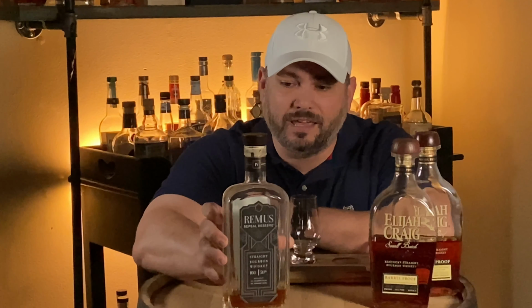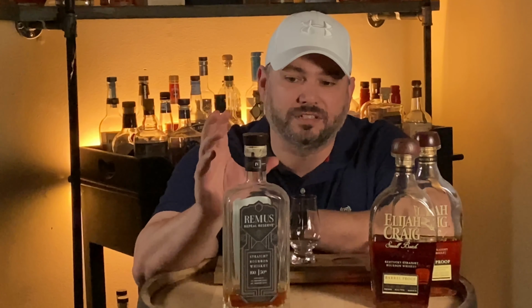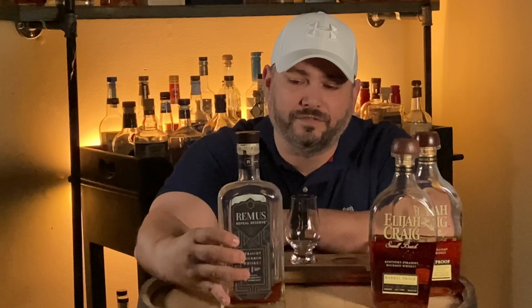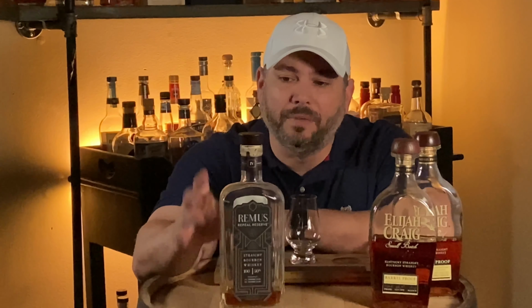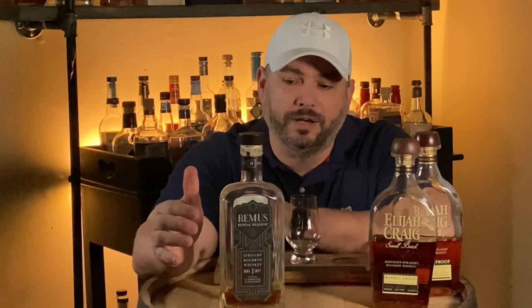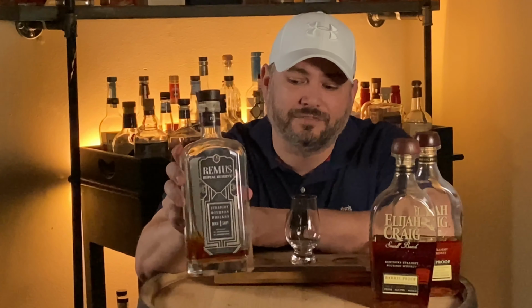This is a caramel, sweet oak bomb. It is so delicious. It's sweet. It's easy to drink. I can't stop drinking this stuff. It goes down so easy. My only knock on this bottle was the finish is a little tannic because of that 12-year-old bourbon. But other than that, these are fantastic, and I definitely have some of these bunkered away. So my number 3 spot, Remus Reserve.